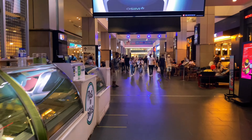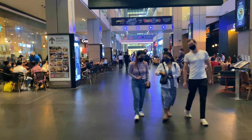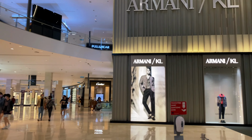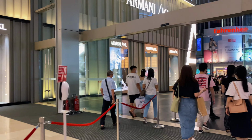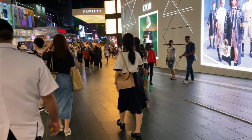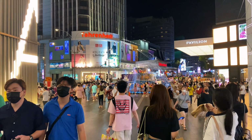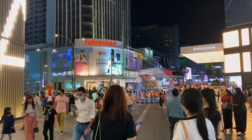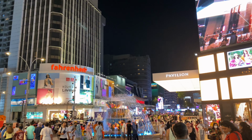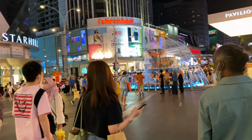Opened on 20 September 2007, the development consists of a premier shopping center, two blocks of service apartments, an office block, and a five-star hotel. Pavilion Kuala Lumpur consists of 8 shopping precincts and a row of street front boutiques. Spanning 20,400 square feet, Beauty Hall is an oasis of rest and relaxation for shoppers with a myriad of spas and salons. As you can see, there are many tourists now in Kuala Lumpur, and this is the current night situation of the Pavilion area.